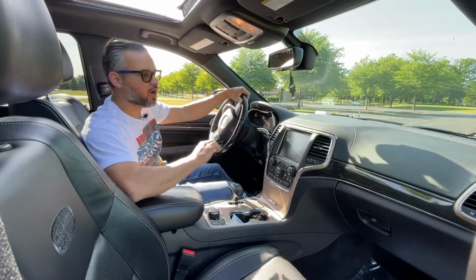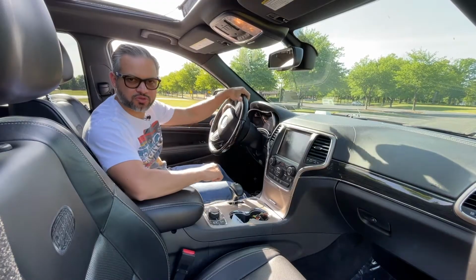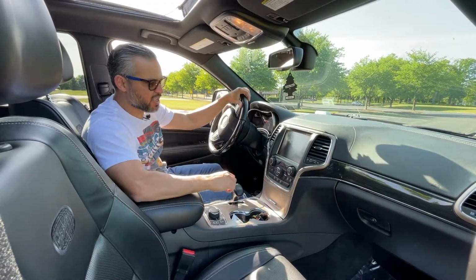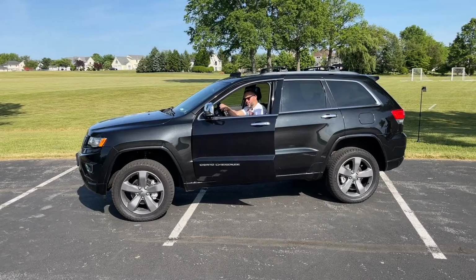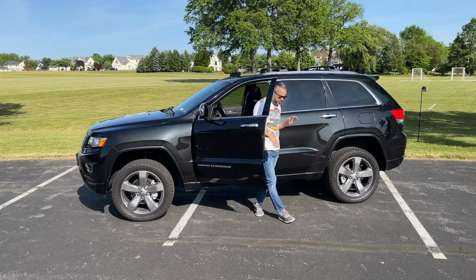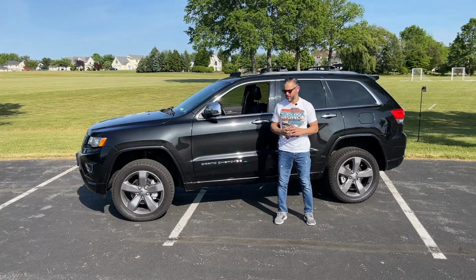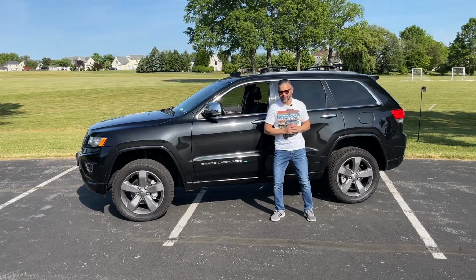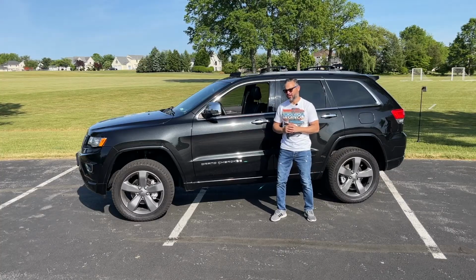Safety is a priority with the Grand Cherokee, with features like adaptive cruise control, blind spot monitoring, and forward collision warning keeping you and your passengers safe. Overall, the 4th generation Grand Cherokee combines luxury, capability, and safety into one impressive package. Whether you're traveling down the highway or exploring off the beaten path, I assure you that you are going to be very satisfied with this car.